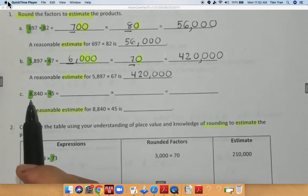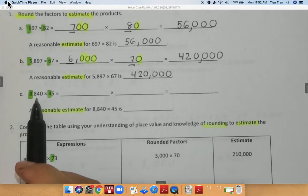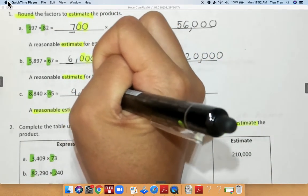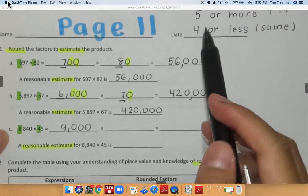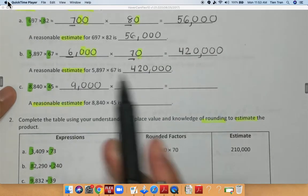Now for problem C, I am finding a reasonable estimate for 8,840 times 45. Is 8,840 closer to 8,000 or is it closer to 9,000? It is much closer to 9,000. For 45, is 45 closer to 40 or is it closer to 50? And now remember, 5 or more raise the score. So in this case, I'm going to raise it to 50.